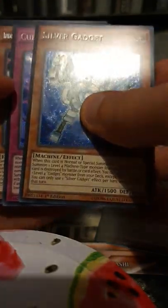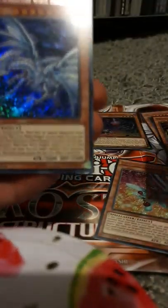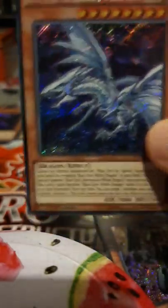Silver Gadget, so not Gold Gadget. Cubic Rebirth again. Endura Doom Vault, the Cubic Emperor. Come on, boys! Alternative White Dragon! Boom! That's what I'm talking about. First edition, Blue Eyes Alternative White Dragon, and then Sentry Soldier of Stone. Boom! Got one of the cards I was looking for, guys.